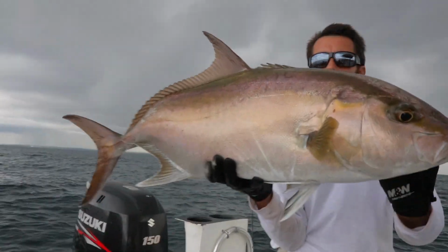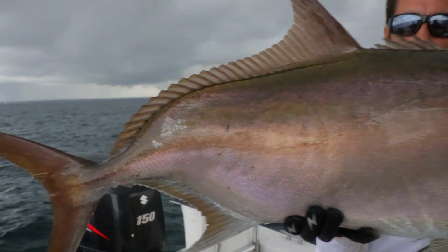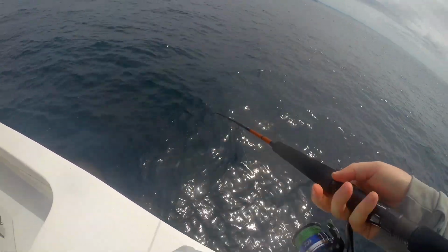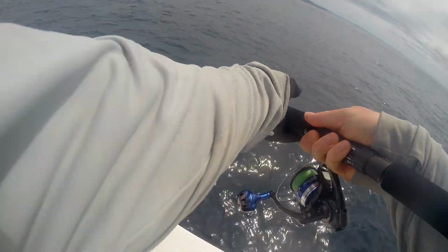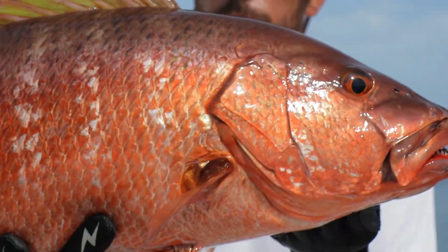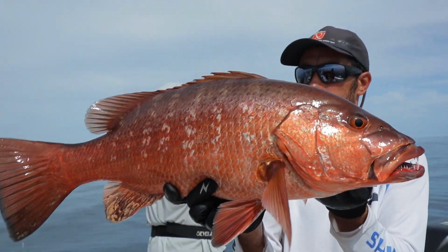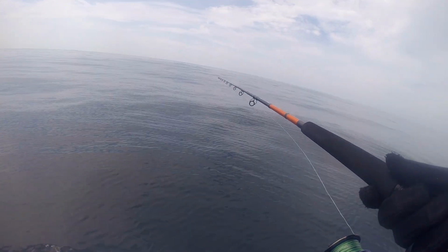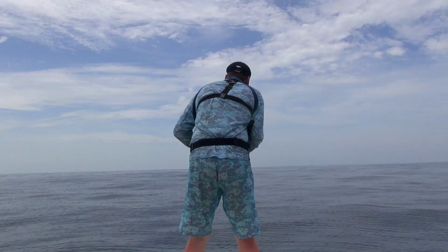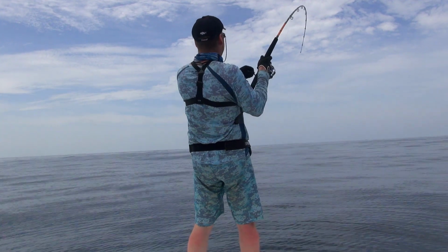Yeah, it's coming to the head. Broken tail amberjack. Yeah, that's more like it. Alright, baby cabera on slow jig. Let's get his mother. Yeah, good fish, big fish.